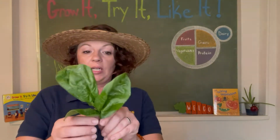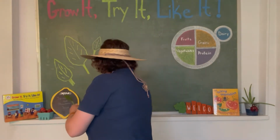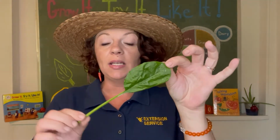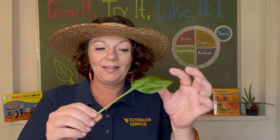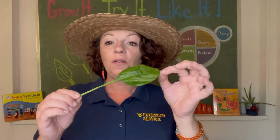So let's take a look and investigate our spinach. Let's get just one leaf. So here is a single leaf of spinach. What color is the spinach? Green, right. There's two parts that we visually see, right? We see the leaf, which is the top part, and this is called the stem. Can you say the word stem? Great.